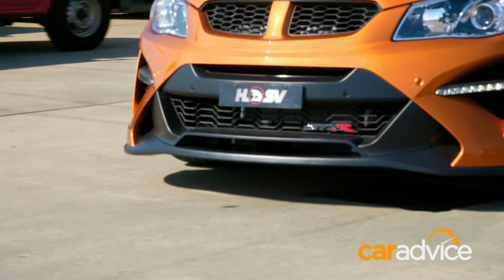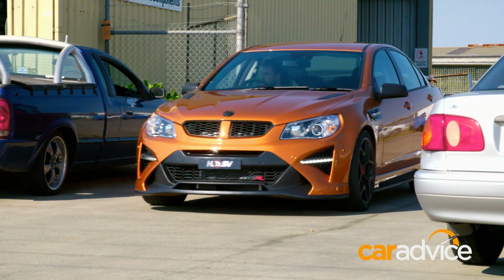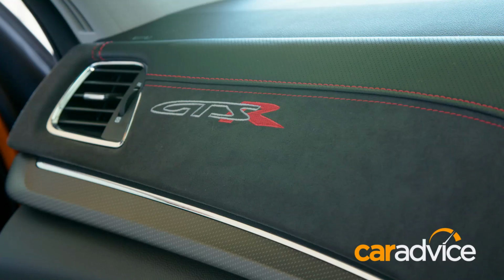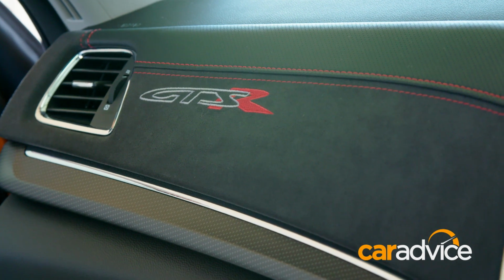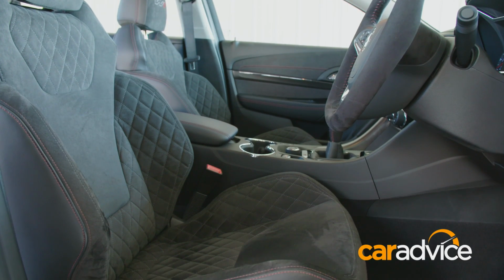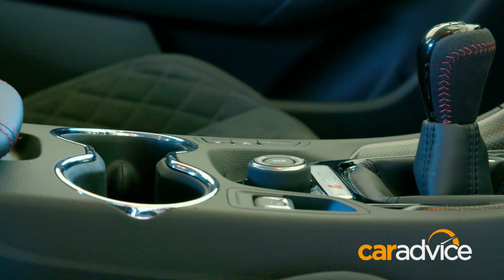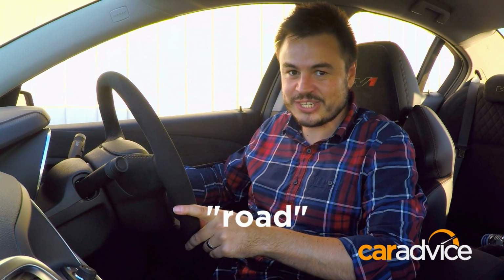So that's the dirty bits out of the way, but I bet you're itching to see how it goes now, aren't you? Well, so am I, but before we go anywhere, it's worth calling out the differences inside this cabin. You get unique GTSR stitching and also a W1 insignia on the headrest. There's a lot of Alcantara in here as well, from the seats through to the steering wheel, but the rest is effectively the same as any other HSV. Now, enough of this. I think it's time that we hit the road.